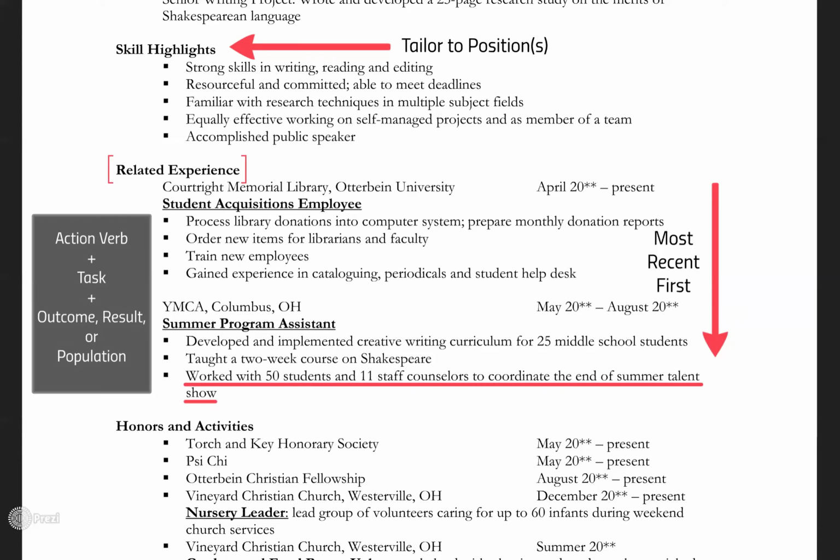I like to use this action statement as an example because it can easily be shifted in order to focus on a different skill. As written, they are showcasing that they know how to collaborate with a group. But if you adjust this to say, coordinate the end of summer talent show with 50 students and 11 staff counselors, then that highlights a different skill, and that is coordination of an event, program planning. So that is how you can adjust the different statements or how you're talking about your experiences in order to highlight skills that are relevant for the jobs you're applying to.